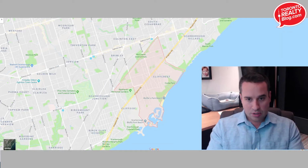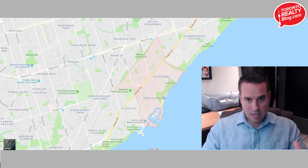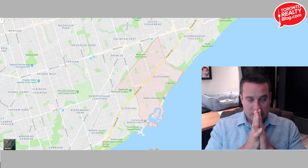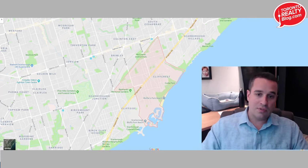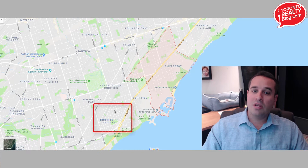Guys, this week I want to take you to this area here. Let's zoom in on this. Thank you, Google Maps. What a very cool little shape here. This is called Cliffcrest. Now, this is near where my mother lives. She actually lives in neighboring Birchcliff Heights. And she's always been telling me, as I've been telling you through Pick 5, you've got to come out here.